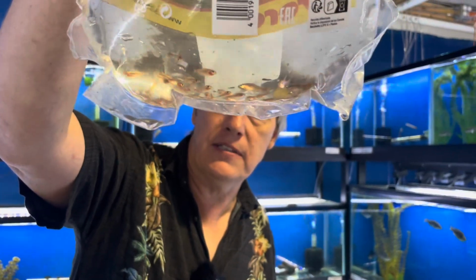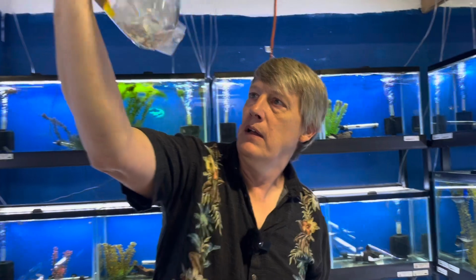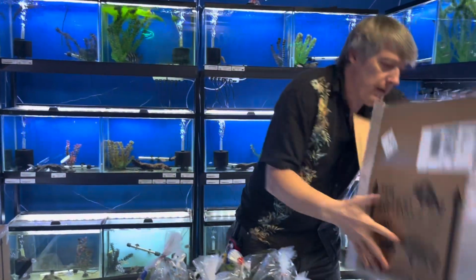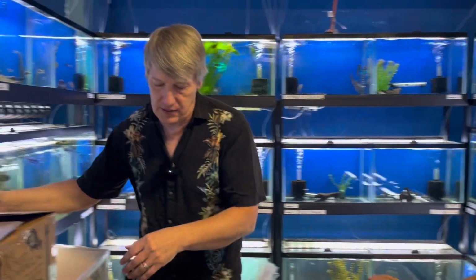Cardinal tetras came in tiny again. These are the cardinals from Brazil. They grow fast. I've taken them from this size to half again that size in a couple weeks. So I just need clean water and food. And amazingly, those guys look fantastic.